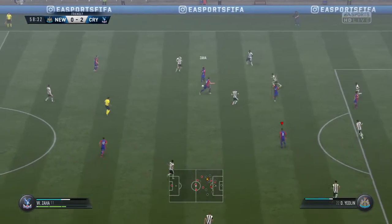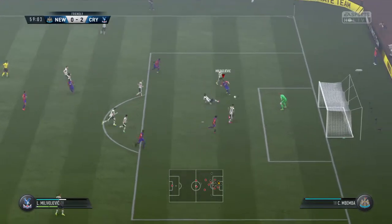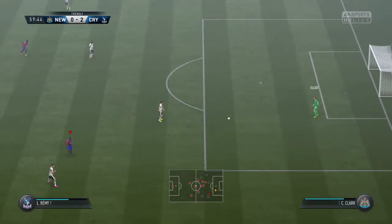Intercepted well. Keeps it going. It could be a chance. Gone for goal in spectacular style. Well, I was expecting him to be wheeling away in celebration there.